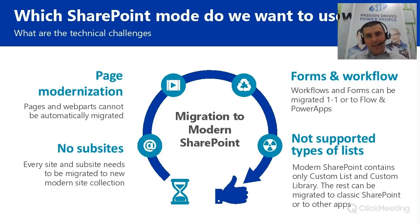So again, you can see the architecture moving from storing everything in SharePoint to having dozens of applications to cover that. As you can see, migration from SharePoint on-premise to modern could make your project much more complex.